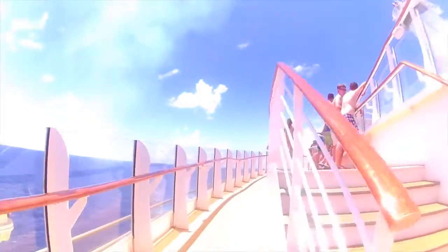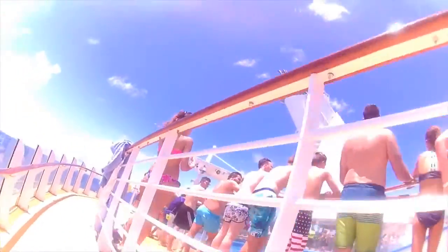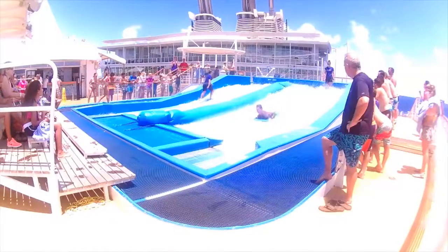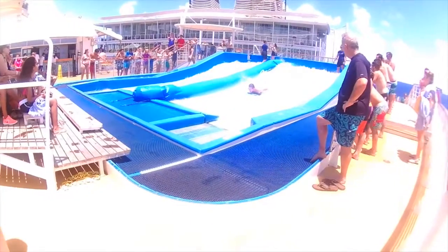We're on deck 15, the highest deck right now. We're heading to the back of the ship where the FlowRider is. Just check it out. This is the FlowRider. We're not changed right now, so we'll be back for you.